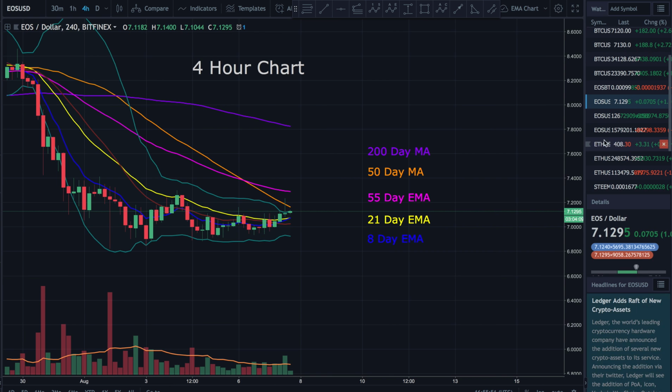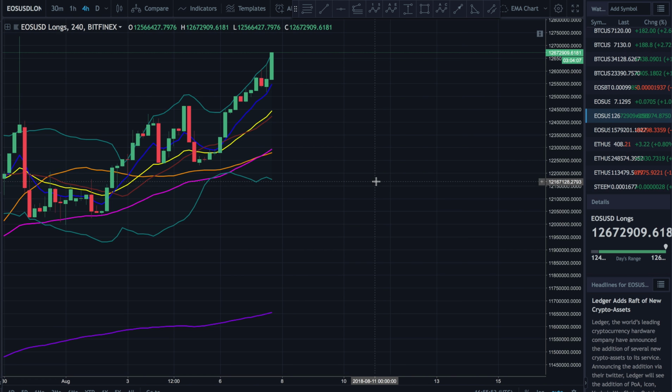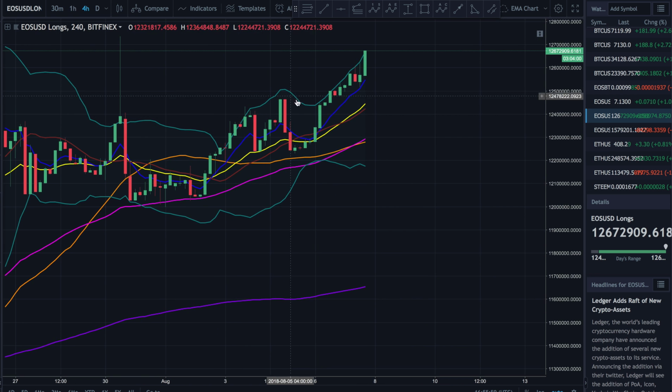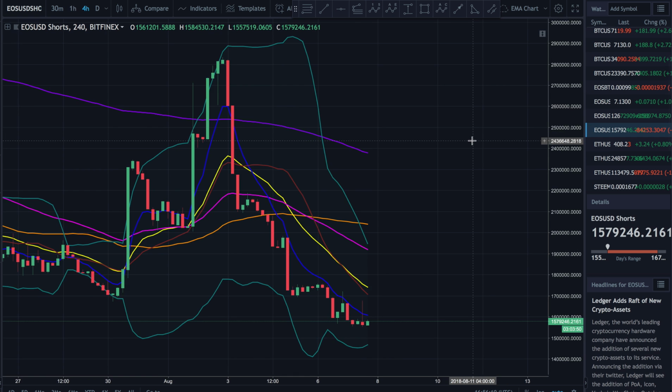Okay, so let me come out here and let's look at our longs and shorts. If we look at the longs on the 4-hour chart, longs are starting to stack. They're not going up so much in a straight line, kind of stacking. It looks like a healthy stack to me. If they go up in a straight line, it's oftentimes a very quick fall, but they're kind of just moving up. What concerns me though is the shorts.